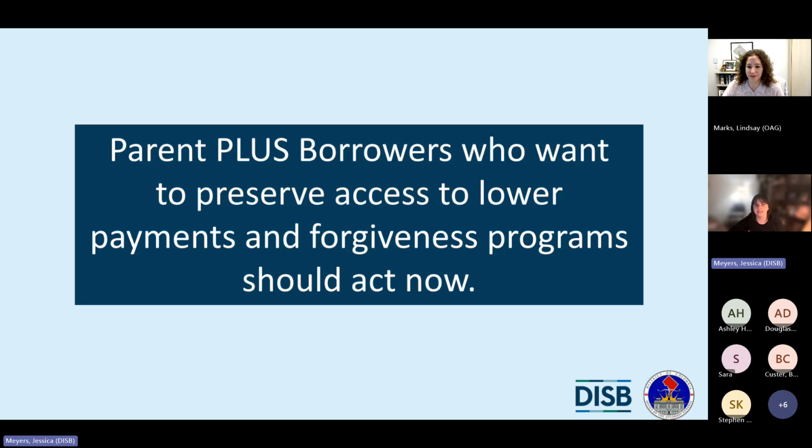Okay, so the big takeaway for Parent Plus borrowers, and we'll go into what that is: if you're a Parent Plus borrower and you want to preserve access to income-driven repayment programs, or IDR plans, that generally give you a lower monthly payment, and you want to preserve access to forgiveness avenues such as income-driven repayment forgiveness and public service loan forgiveness, there is action you need to take, and fairly soon, by April 1st. We highly recommend exploring consolidating your loans, as that will be the only way, as a Parent Plus borrower, to maintain eligibility for income-driven repayment and public service loan forgiveness.